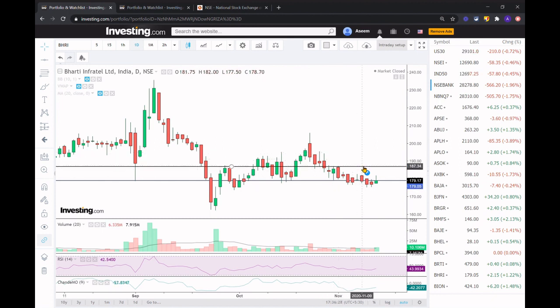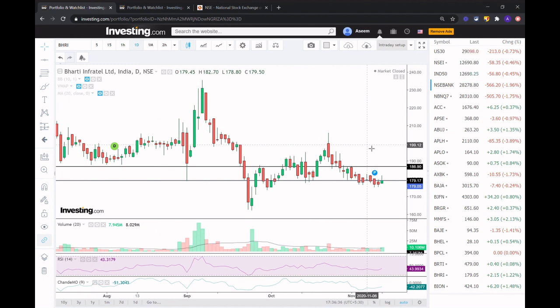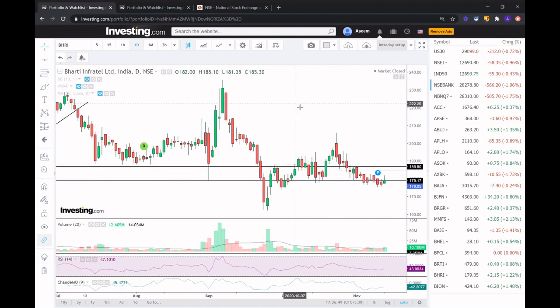So first targets will be 170, 188, 187, 196, 200 kind of levels, and this stock really runs up like anything whenever it has its day. So the stop loss for me would be 176. A very small stop loss, and the risk reward is very good for that matter.